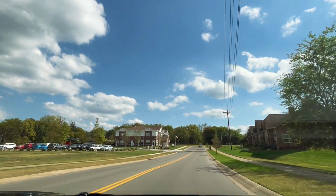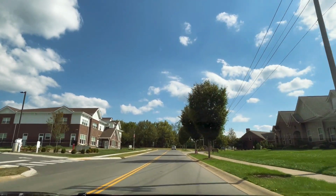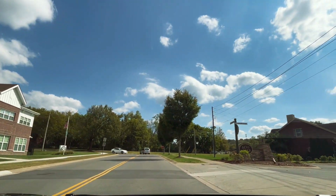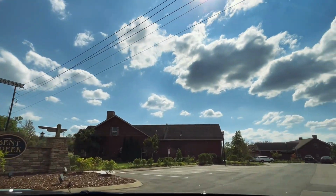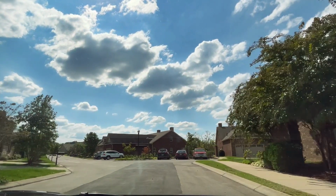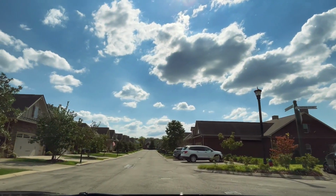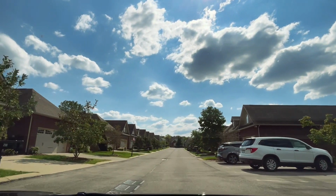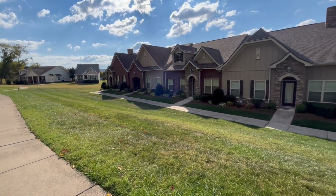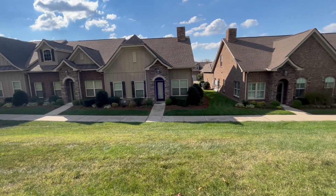And here to the left, we have the new Primrose School that was just finished. And we're gonna make a right onto Seagart Place. And we're gonna hang a little left here onto Thesing Court. Excuse me, we're just gonna stay on Seagart Place. And this is the active adult 55 plus area. These homes are built by Goodall Homes.